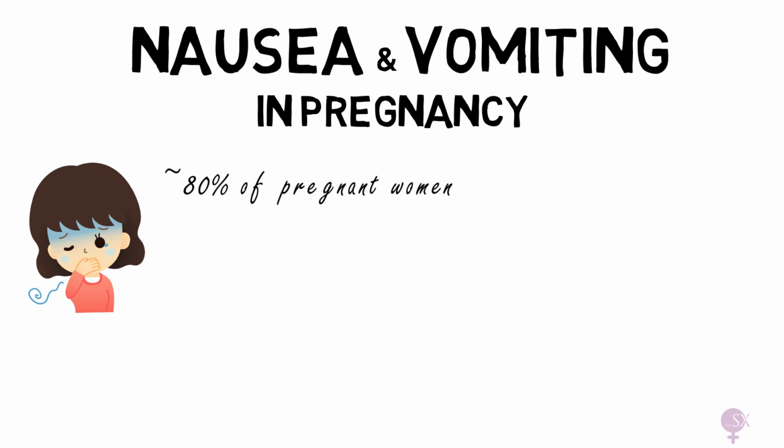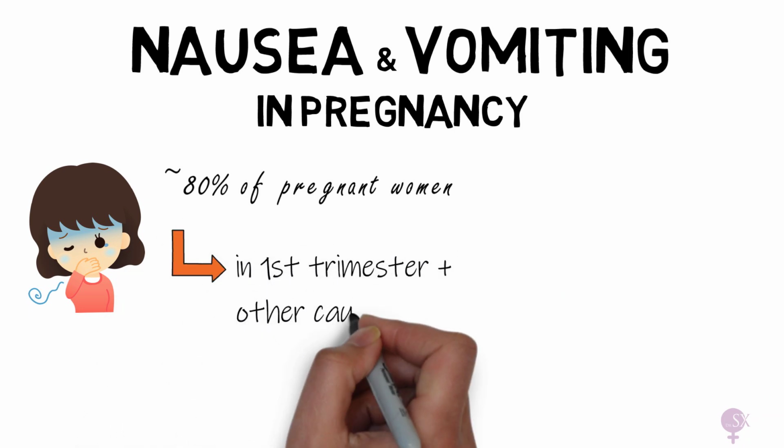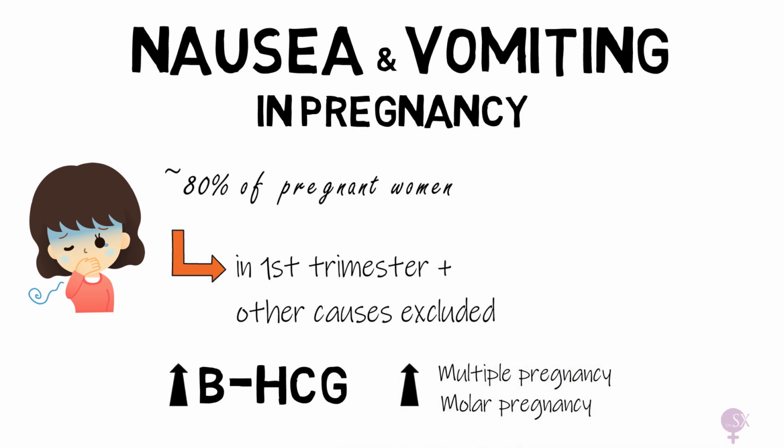admission during pregnancy. It is diagnosed in the first trimester of pregnancy, when other causes of nausea and vomiting have been excluded. It is thought to be related to high beta-HCG levels in pregnancy. In fact, nausea and vomiting tends to be more pronounced in situations with higher HCG levels, such as multiple pregnancy and molar pregnancy. You might have also heard of hyperemesis gravidarum.